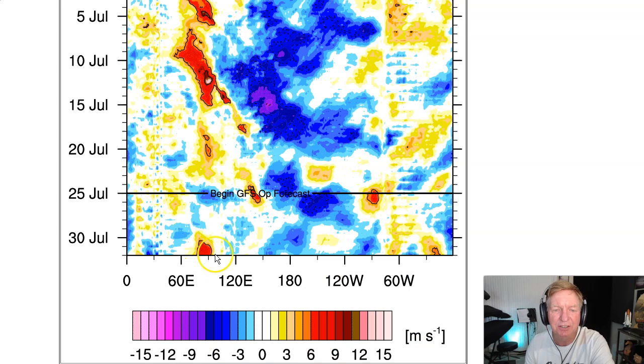So what's the forecast for the next week? All right, so this is sort of the same deal. The blues are easterly anomalies, the reds are westerly anomalies. The westerly anomalies are what we're looking for. That's the indicator of reduced trade winds and the active phase of the MJO. But where are we? This is the whole planet on one chart. So the date line runs right up the middle there.